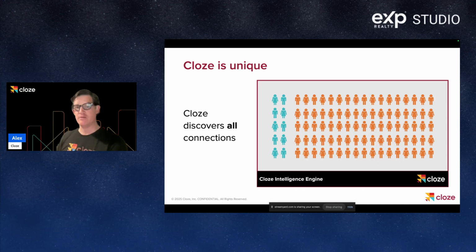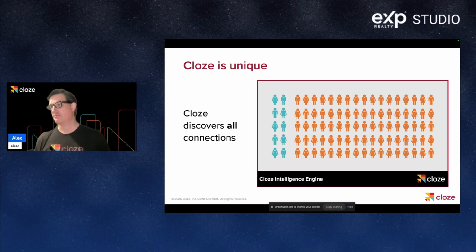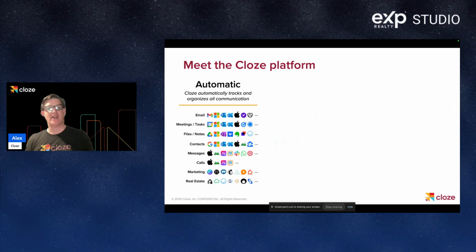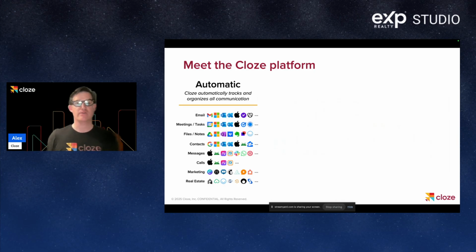So you can go find them when you need them. Cloze's AI is going to surface those relationships as you use the product. The way we do this is when you first come in, we're going to have you connect all the places you communicate with your contacts.